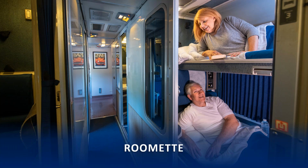Now perhaps if you can just see further down the corridor, there's a door ajar. Those are the toilets and washroom. Those are shared by customers traveling in the roomette accommodation. Typically about 6 compartments will share those wash facilities. I have to say, in my experience, they're really well looked after during the journey.